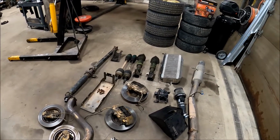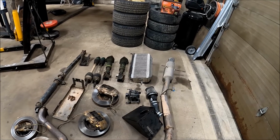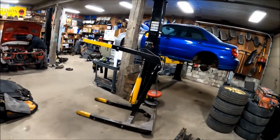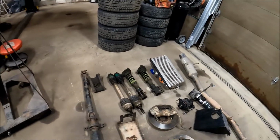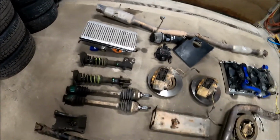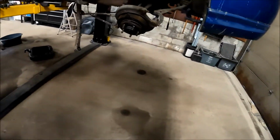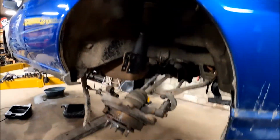has what, Fortunato 500 coilovers. The jumbo top mount intercooler will be going back on it, just because I hate dealing with those things, so I'd rather just sell it with the car. Oh yeah, it had a differential skid plate, all sorts of goodies. I still got to get the rear coilovers out.